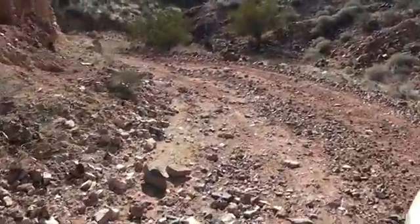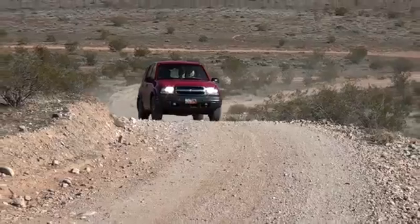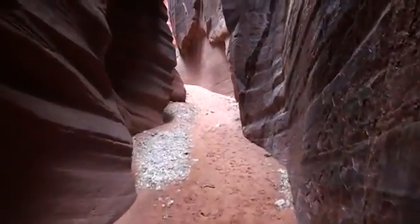Things that you don't want to trifle with when you go out onto the Arizona Strip is that you need lots of food, water, extra blankets, extra tires, shovels, lots of equipment, so that if you get stuck, you are prepared to spend a little bit of time out there. You're not going to see a whole lot of people.